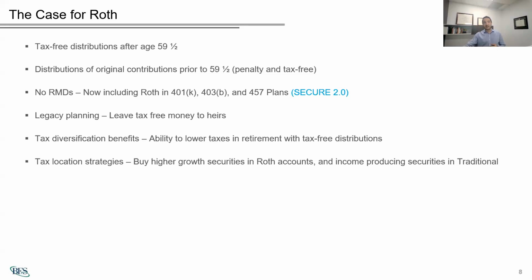Because there are no taxes to be paid and there are no RMDs, especially now with Secure Act 2.0, rules have changed. So legacy planning really goes back to leaving money to your beneficiaries. Some rules recently changed where the beneficiaries of your retirement accounts, such as your traditional IRA or 401ks, will have to deplete those accounts within 10 years.